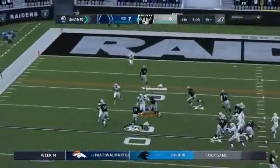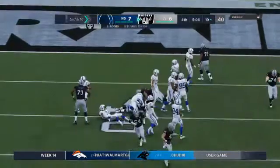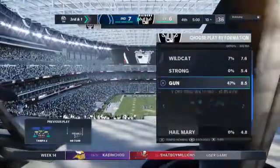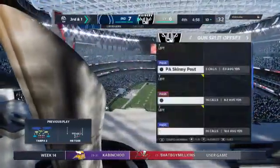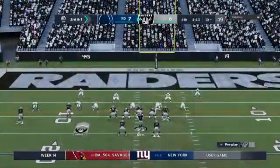On 2nd down, Jacobs. And a good gain here of 9 from the 19 down to the 10. Boy, where would these guys be without his performance on the ground? That puts him over 100 yards now for the afternoon, and I tell you, he seems to be getting stronger as the day goes along.